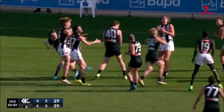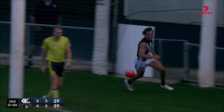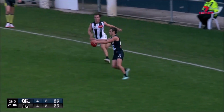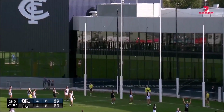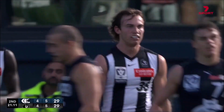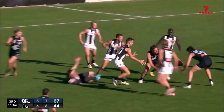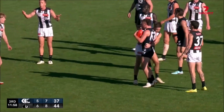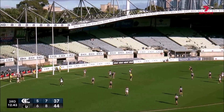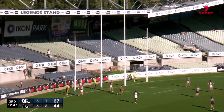O'Keefe and Begg. Begg got first hands on it. Flying shot at goal. Towards the line, and Harrison watches it. It's still alive. It's still in play. Picked up by White, who snaps the goal. He's got a couple. Towards the boundary. Now that's high, and he's going to be rewarded here. It's been inside a goal for most of the day. And Lambert brings it back to within a point.